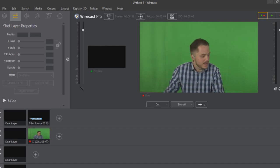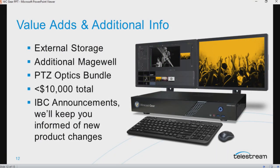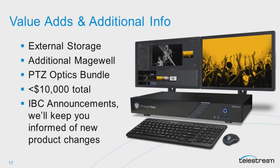Next up, I would recommend it bundles nicely with cameras. Sell some cameras with this system, because what's fantastic here is the price point. When you sell a Wirecast Gear turnkey system with 4 cameras or 3 cameras and cables, you can usually get your customer out the door for under 10 grand, which is crazy. A lot of people think that this type of setup would cost them tens of thousands of dollars more. And what's awesome is that this opens up your markets for multiple sales, multiple units, multiple systems, and gives more value.